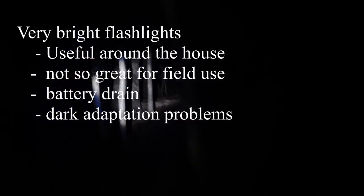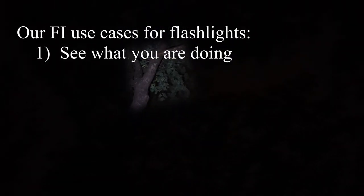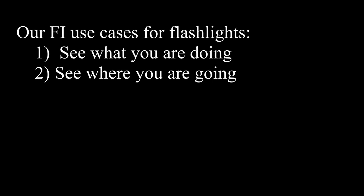However, the field investigator's mission is different. What do we need flashlights for? As I see it, the essential use cases are these. One, to see what we are doing when the ambient light is inadequate. This could be anything from changing the settings on your camera to writing down notes. Two, to see where we are going at night. Three, to see each other at night. And four, to make it possible to see into places day or night, such as under a porch or inside a shed.